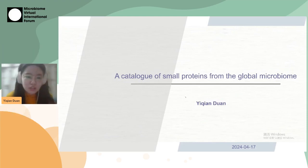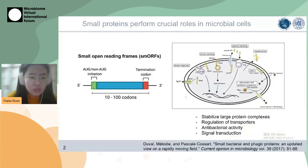Okay. Hello everyone. Today I will share my work about the catalogue of small proteins from the global microbiome. Small ORFs are small open reading frames shorter than 100 codons.